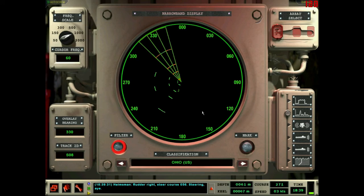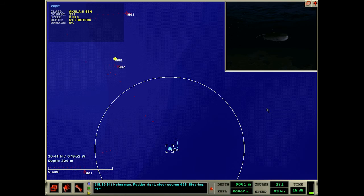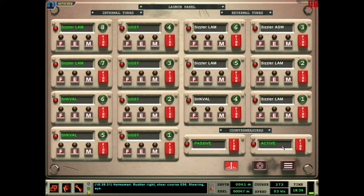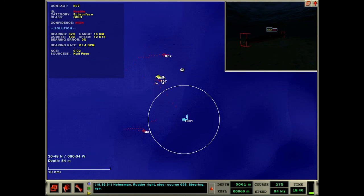Increase speed by a little bit. Try and get ourselves in a position for a shot. Let's go ahead and assign some standoff weapons to him. I only have 1 standoff weapon in the tube. We'll go ahead. Well, since we're not shooting any air bases or anything, I'll just put some standoff weapons in the tubes in place of the land attacks. And if we need to, we can just launch a full spread on that guy.